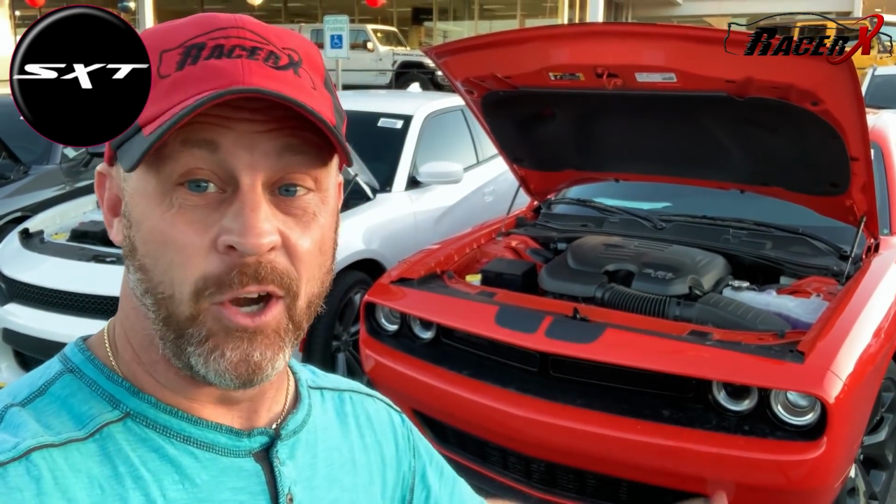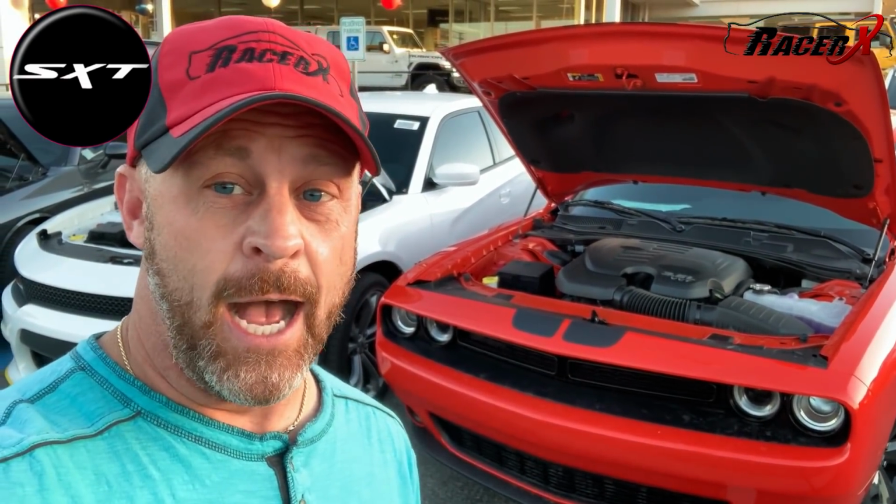First up, I want to talk about some of the high points of the SXT Charger or Challenger. Yes, it does have the base model engine. It's that V6, but at the end of the day, if you are just the average driver, you don't take your car to the racetrack, you want something that rides really nice, the SXT is fantastic. It is actually the least expensive trim in terms of running it, in terms of insurance, in terms of gas. You can put just regular octane in this vehicle. It won't hurt it. Like I said, it's not a race car, but if you want something that just looks good to get you from point A to point B, that rides comfortably, that's functional, the SXT is a fantastic option.